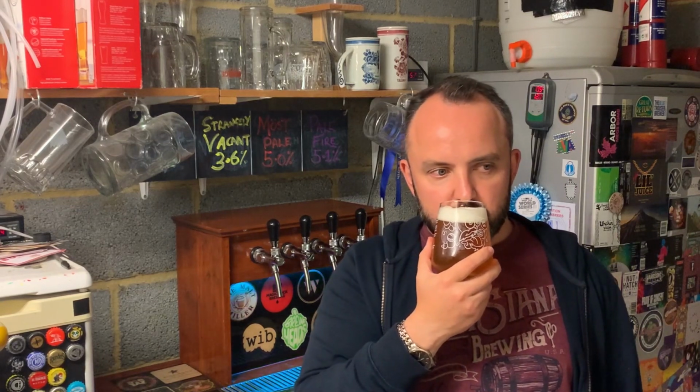So on the nose, it is not what I would describe as a massively punchy hop aroma wise, and I'm not really picking up on much in the way of what I would describe as either Czech or English hop kind of aromas, which, bearing in mind it's a Czech hop that's been bred from English hop varieties, is a little bit surprising.